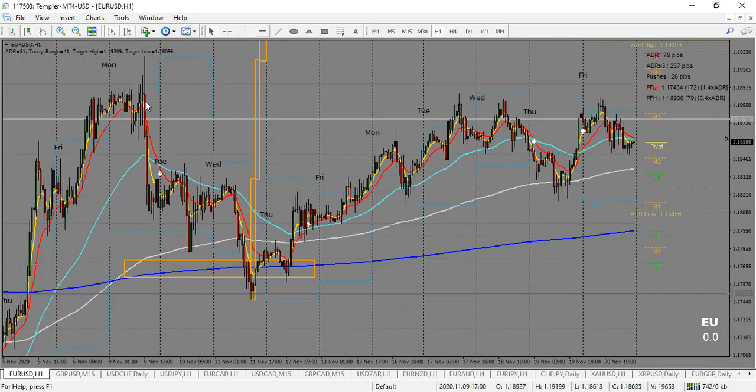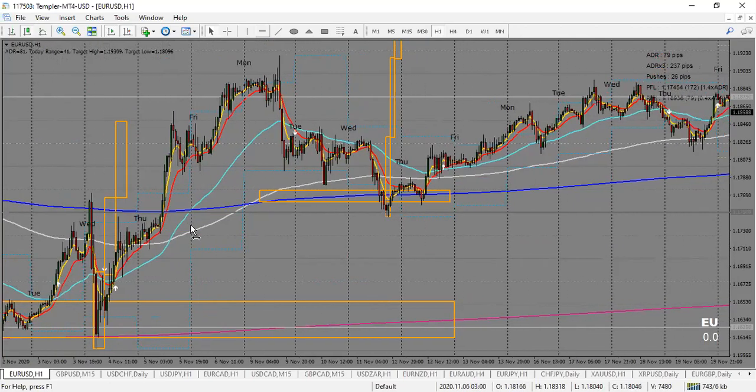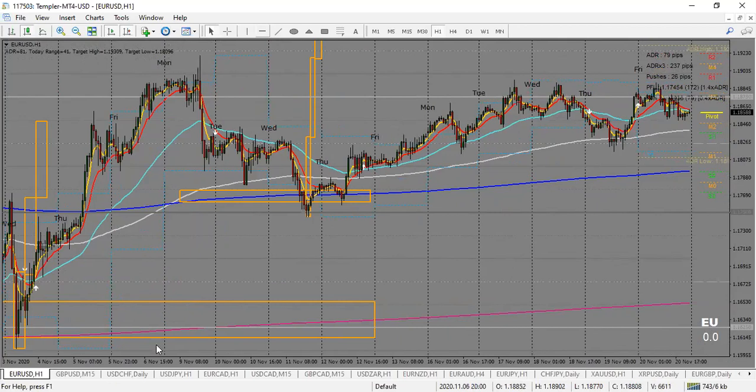Currently my template shows the days. So this was Monday, and this is week 1, and this is Monday again, and this is week 2. So this is Euro USD on Mondays, where on Monday, the 9th of November.